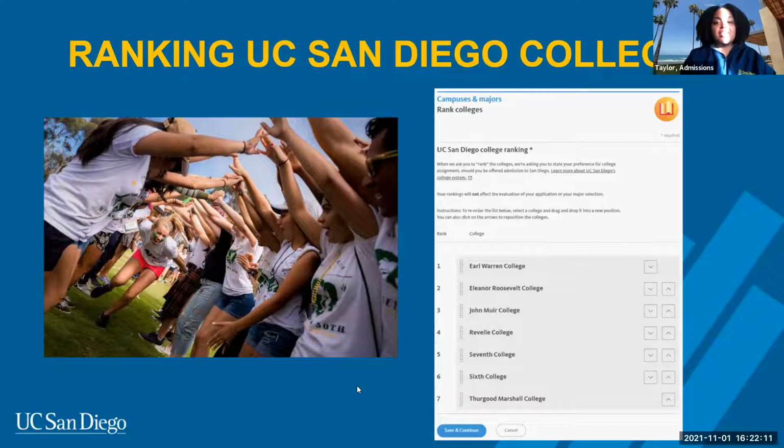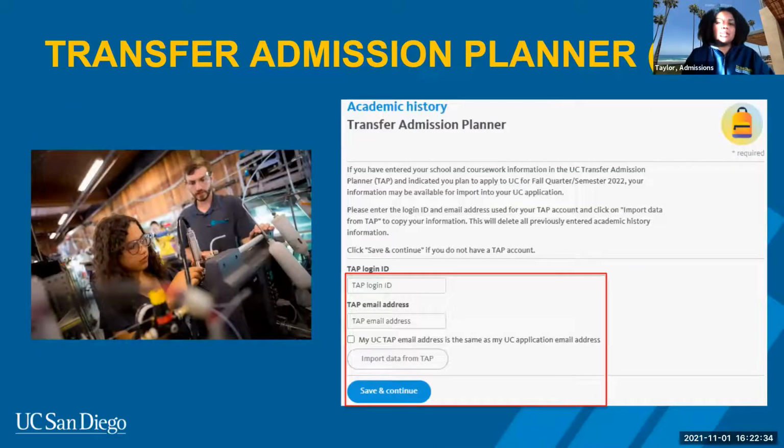And again, just really stressing the importance of researching the colleges and how they work. I think Christina can probably confirm every year we get students who are admitted and they always tell us, I didn't really understand what this was. I didn't think it was too important. So we do use your rankings to determine your college assignment, and we do our best to get you within your top rankings.